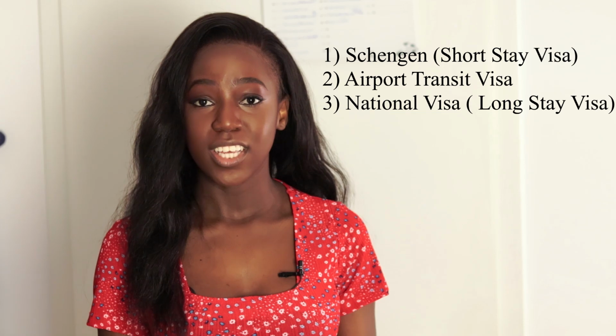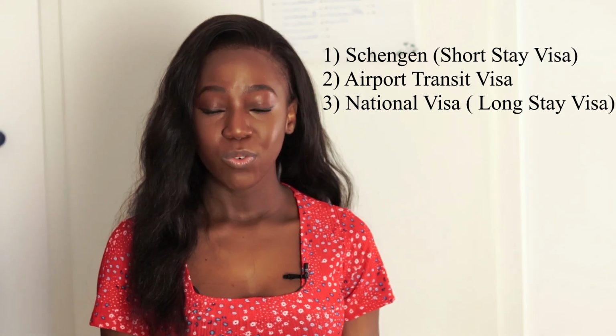And finally, the third type of visa is a national D visa, or a long stay visa, which is valid for stays over 90 days. Now, these national D long stay visas can be granted for a number of reasons, but the most common ones are for studying, family reunification, looking for a job, or coming to Germany to learn the language, for example.